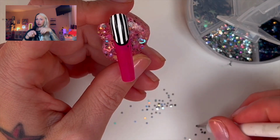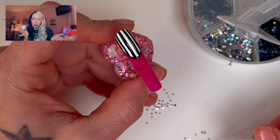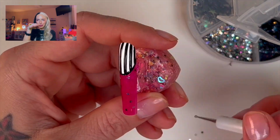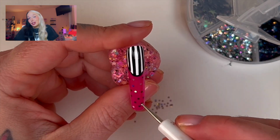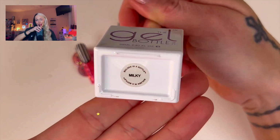So I just paint a coat of that where I'm putting the stars, and then I just stick all the little stars in there and they just kind of sink down, and then we'll do something else after. You want to encapsulate on top of that because even though they sink in, it's going to be lumpy bumpy, and we don't want lumpy bumpy nails unless that's what you're going for. Then do you, boo. That's not what we're doing today, and that's not what we're doing here.